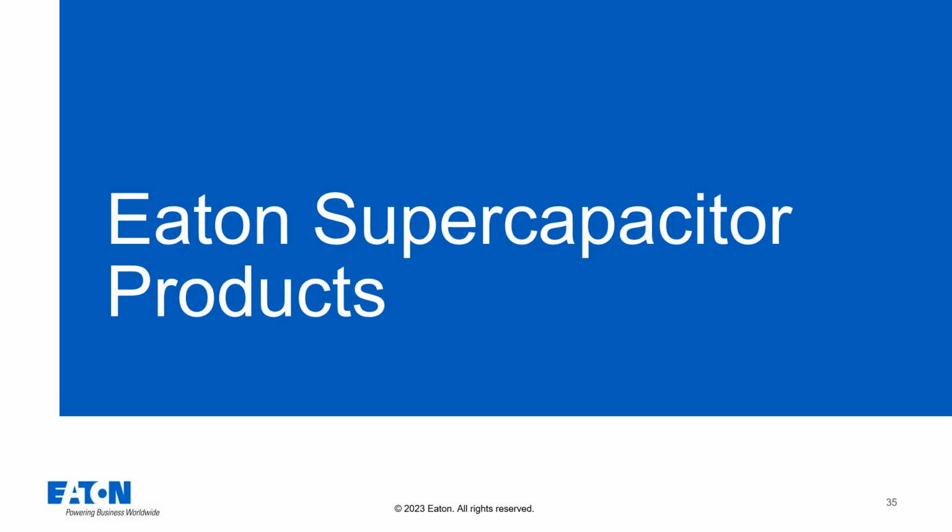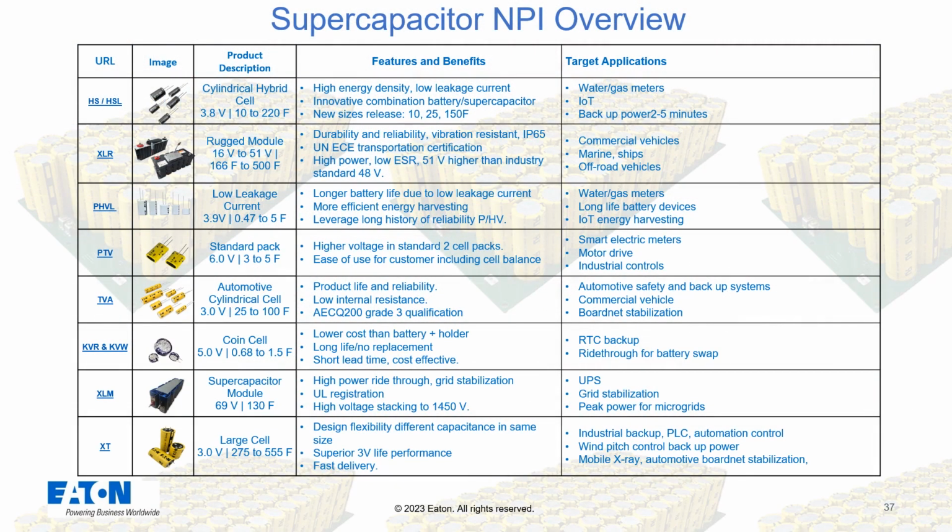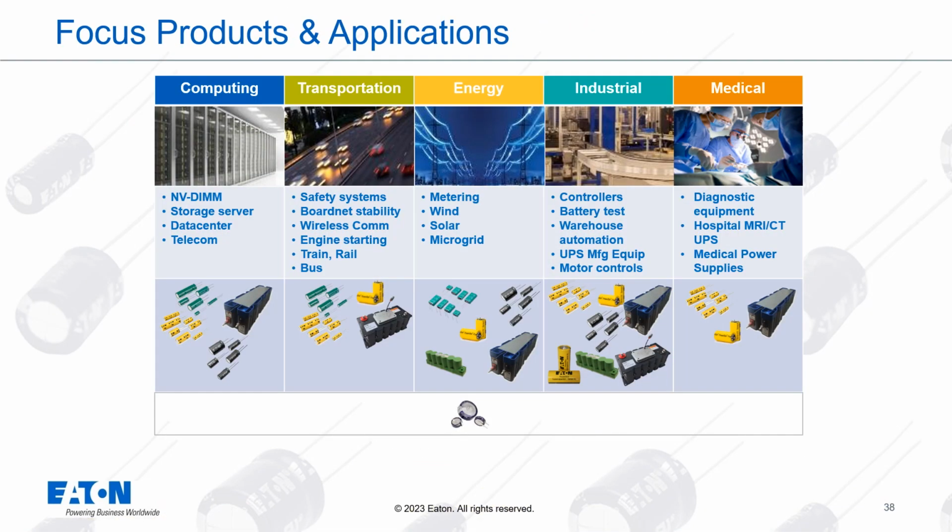What types of supercapacitors does Eaton offer for your design? From smaller coin cells to cylindrical single cells, small modules to large modules, hybrid technology cells, and system cabinets are all offered from Eaton Electronics. A few of the supercapacitor offerings are shown here. Please visit eaton.com/electronics for complete product details and data sheets. These supercapacitors are being used in computing, transportation, energy, industrial, and medical fields.